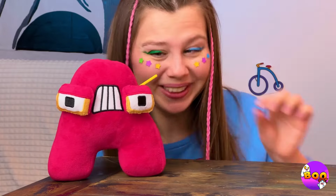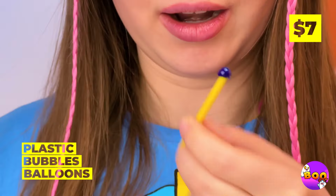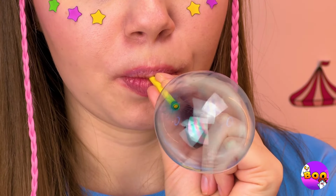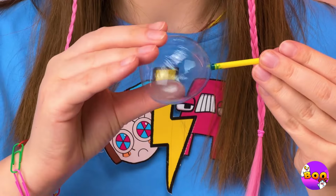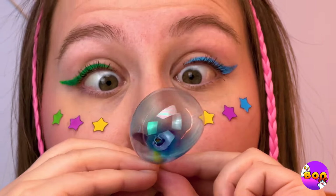Now let's make a balloon for A, too. You blow it up, just like a bubble. But it's much tougher than it looks. Still, just like all bubbles, you gotta make a bunch.